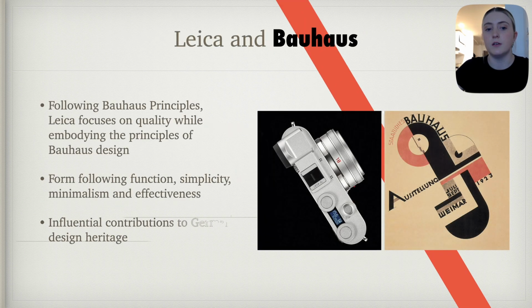Leica prides itself on minimalistic designs and simplicity using quality materials. Leica reflects Bauhaus principles in that, within Leica's value statements, the company itself highlights this. They make it a part of their value statement to focus on the needs of the user, rather than an attempt to attract buyers with countless features and unusual forms. This speaks highly to Bauhaus's principle of form following function.